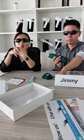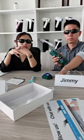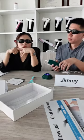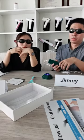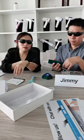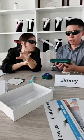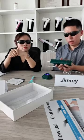This manual mode is more suitable for small areas, like the skin around your lips or the skin on your fingers. If you want to use it on a big area, like your arms or legs, I suggest you use the automatic mode. Let me show you how to use it in the automatic way.